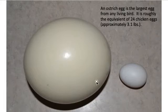As far as differences in weights, the ostrich egg is going to be approximately 3.1 pounds. That's pretty average. Whereas a chicken egg, you're looking at about 2 ounces for a large size egg. So you can see the differences there, which is pretty cool.